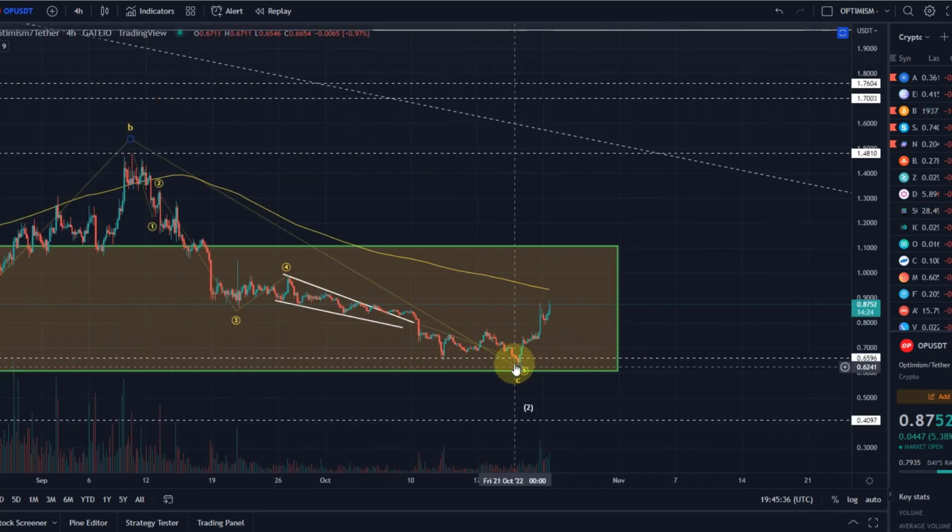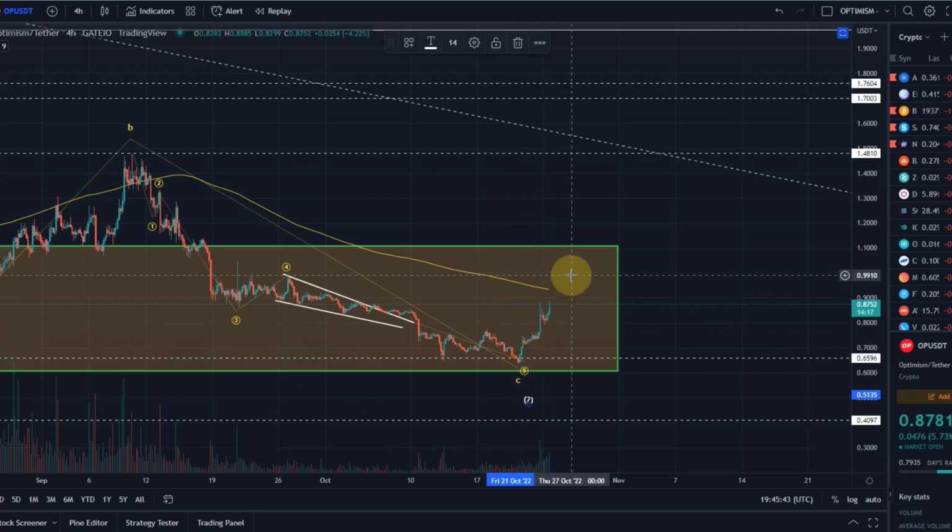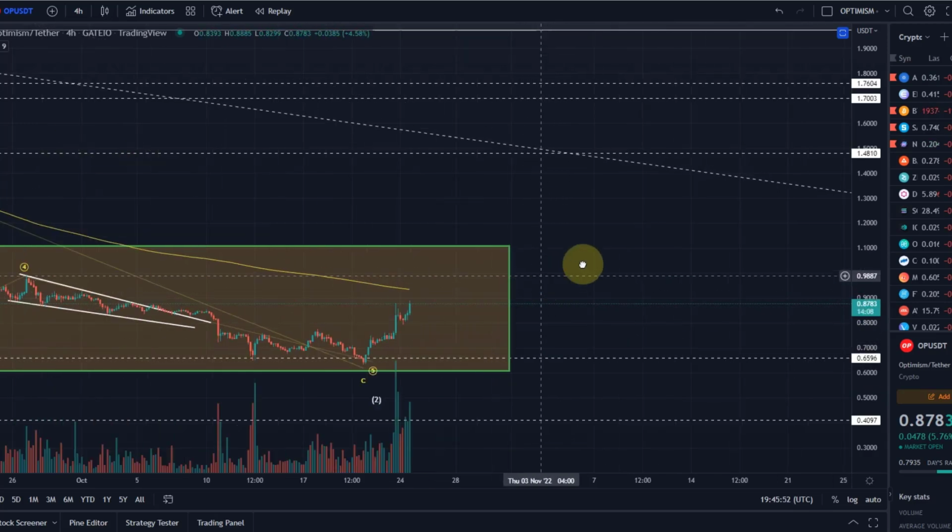My view is that here at the low, this was the end of a 5-wave move in a wave C of 2, and that we're now pushing higher. We can see 5 waves, 1, 2, 3, 4, and the 5th wave is happening now. That is a good sign. So we see 5 waves to the upside.